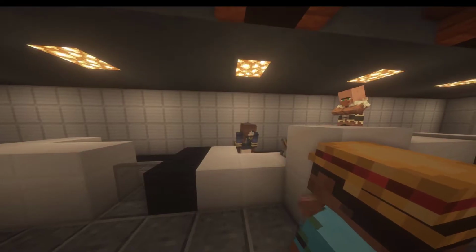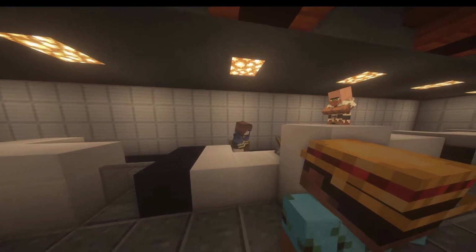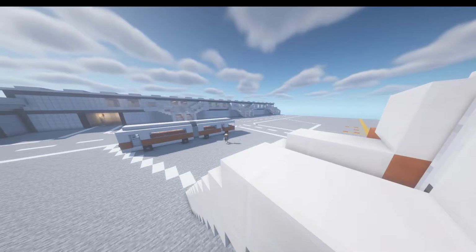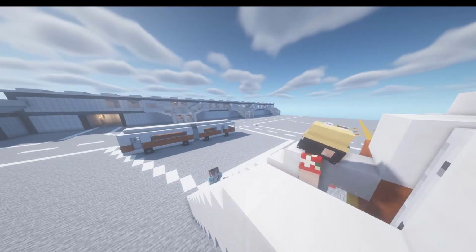Listen, kid, you can't carry the entire McDonald's menu on this flight. This is not sanitary.